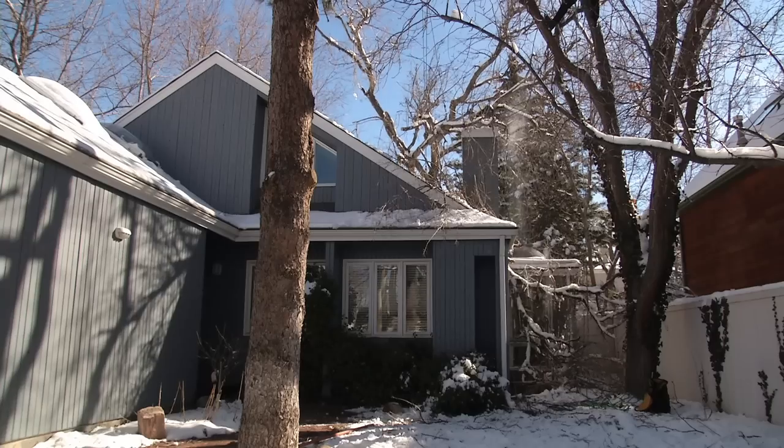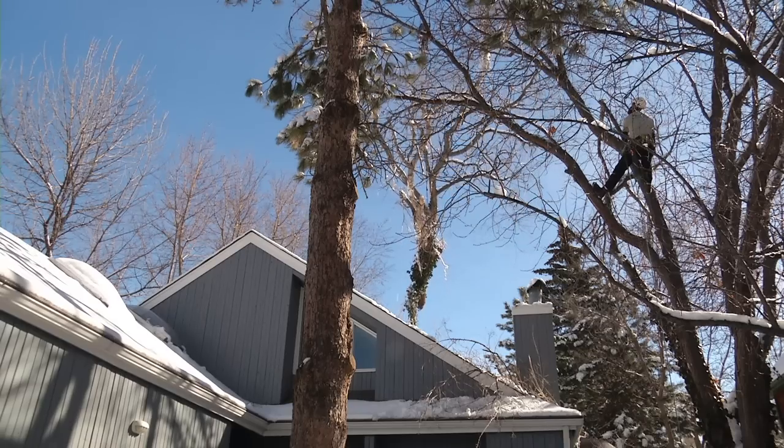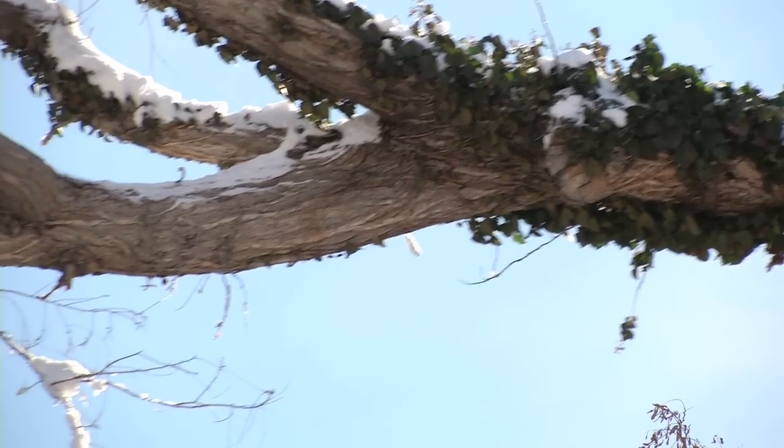Bring the tree all the way out. Just to make sure the balance was right on it so that it would pick straight off of the roof and not do any additional damage. Lay it right here in the road.